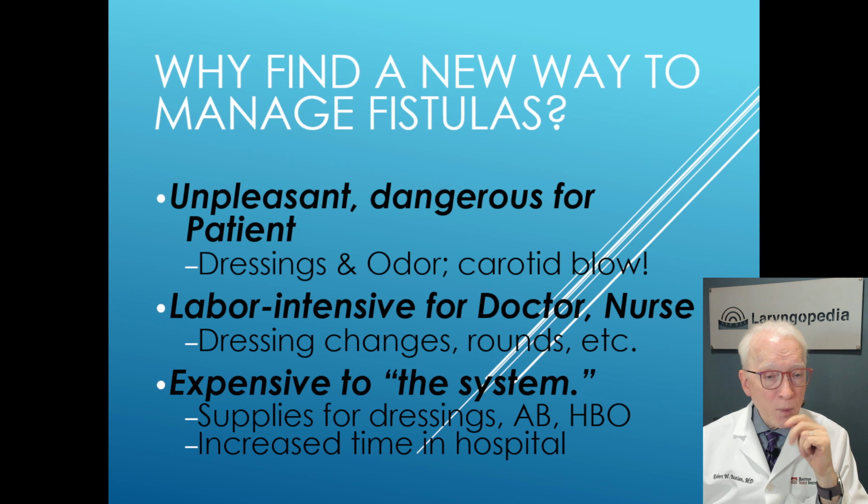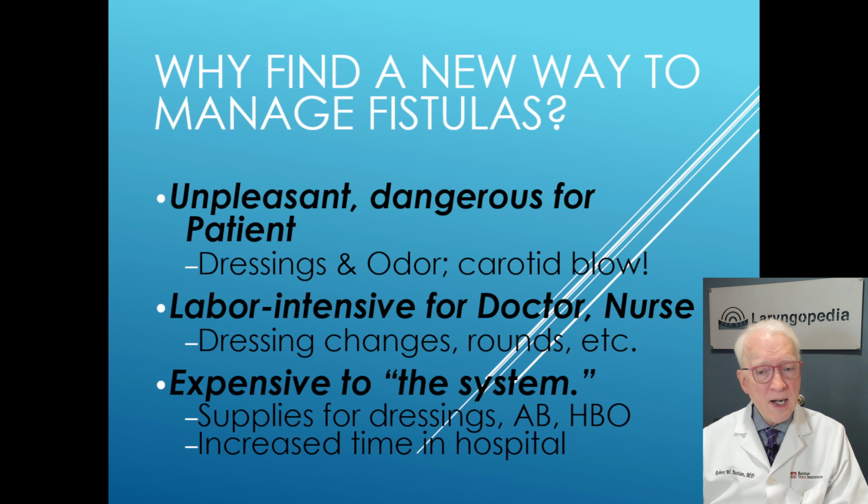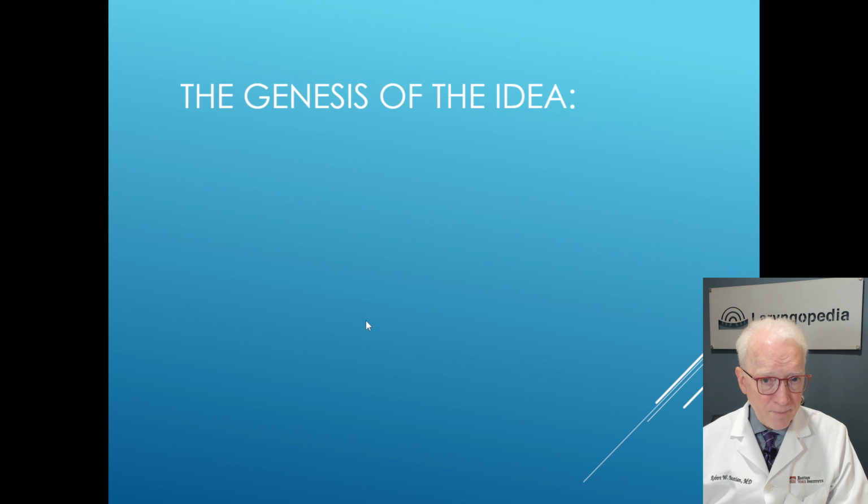Well, this, in my opinion, is a miserable way to manage fistulas. And why find a new way? Because that old management is unpleasant and dangerous. All those dressings, the odor, risk of carotid blowout if the saliva and secretions were going across a carotid, very labor intensive, and it's expensive to the system. All those added weeks of hospital stay, the antibiotics and so forth were unpleasant, labor intensive, and expensive.